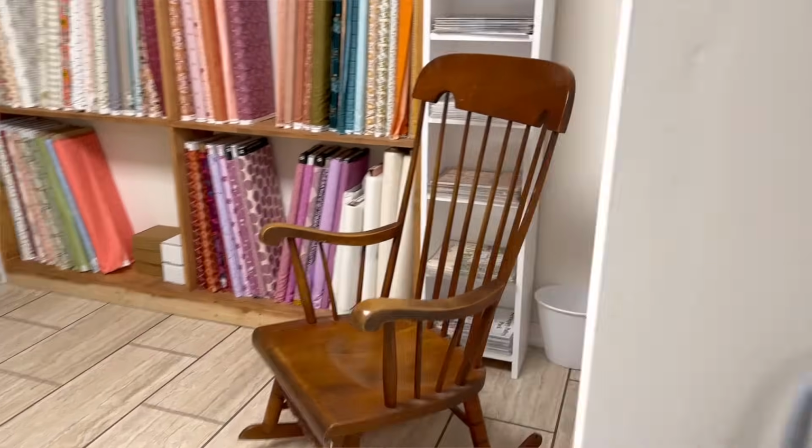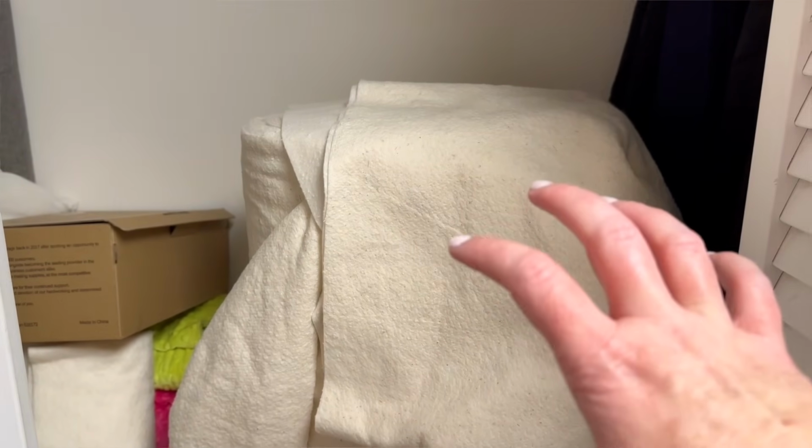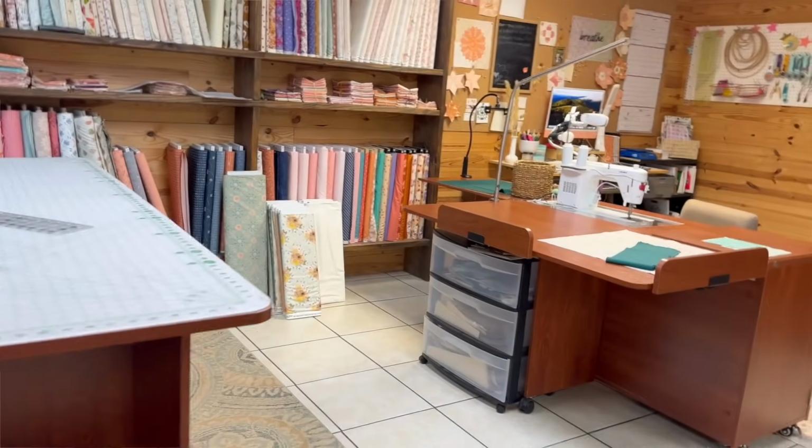And let me just show you, just in case you don't buy batting by the roll. And don't judge me for this closet, please. We buy batting on the roll, and we have it for sale in the shop, but most of the time I use it for my own quilts. Batting is not the biggest seller in the shop. All right, back in here.